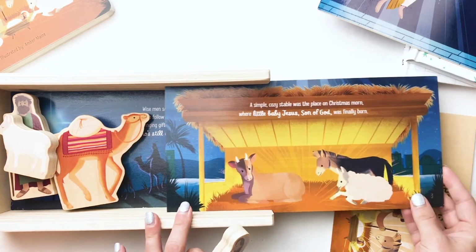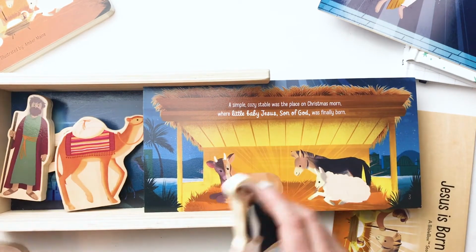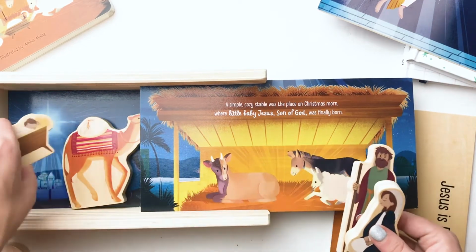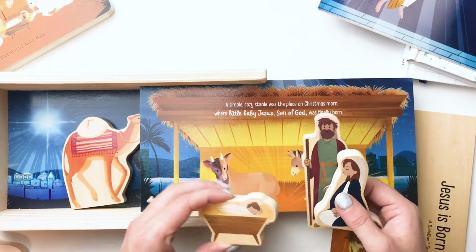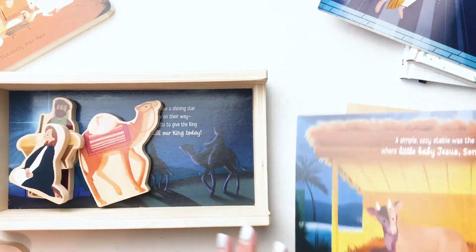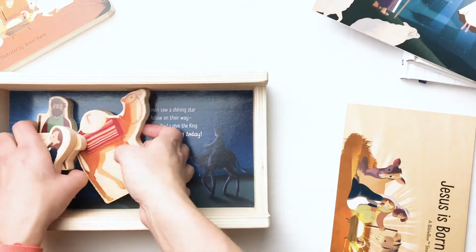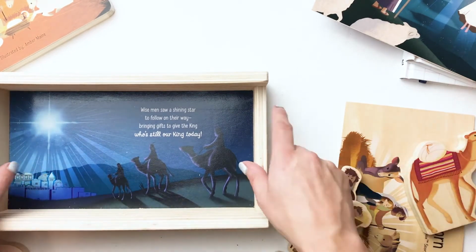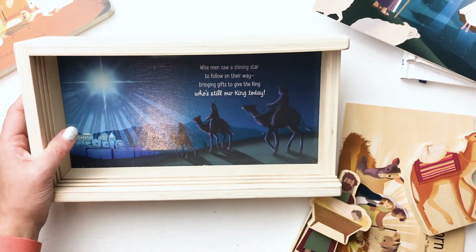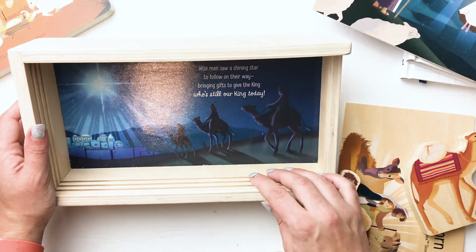Then you've got the stable here with baby Jesus. So, of course, you would want to have Mary and Joseph in here, sitting in front of the book, and also baby Jesus. So I'm laying it flat, but you understand what I mean by just standing it up. So this is so fun. And then you've got the fourth one. And then back here, you'll have your last page where the wise men saw the star that told them that our king is still our king today. And you could have the whole thing set up once you're done reading the whole story with them.